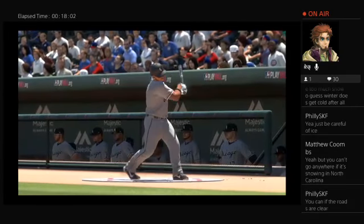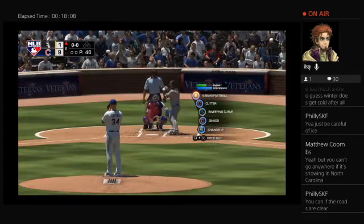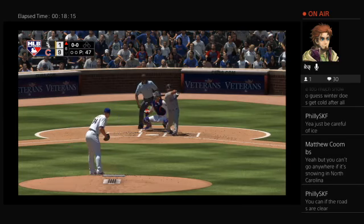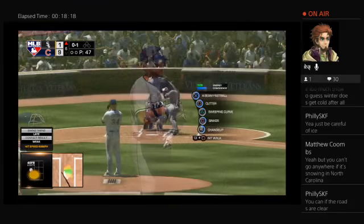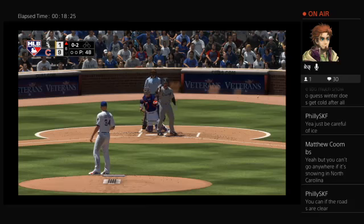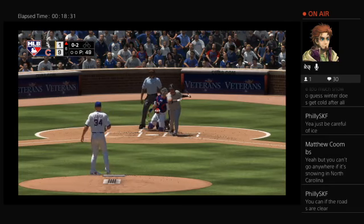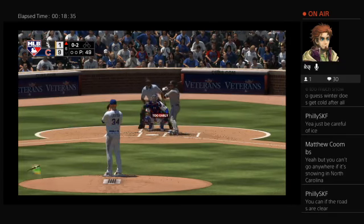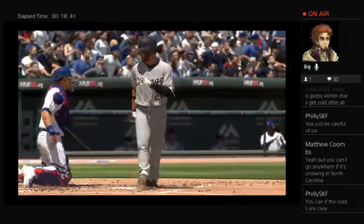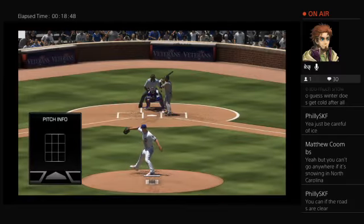Wellington Castillo will grab a bat and lead things off here in the top of the 6th. 21, Wellington Castillo. 0-1 the count. Now Lester's 0-1. Fouled away. Batter's going to have to find a way to regroup right there. That caught too much of the plate. He knew it. He missed it. He might not get another opportunity to put the ball in play. So he couldn't get the bat off the shoulders that time. Wellington Castillo goes down to become the first out in the 6th inning.